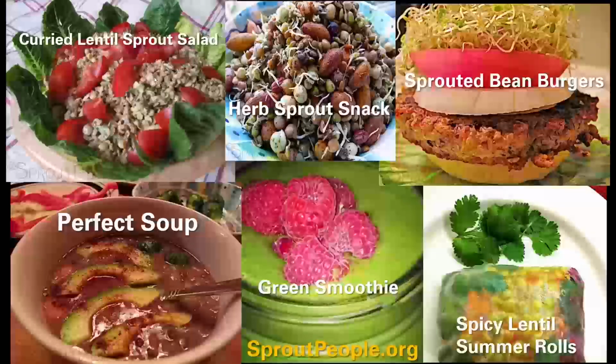Curried lentil sprout salad. Oh, amazing. Here's an herb sprout snack. Sprouted bean burgers. Perfect soup. And there's different soups that you can make.